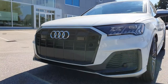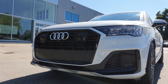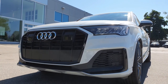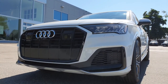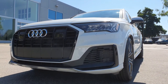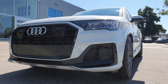So starting up in the grille here, Audi's signature octagonal grille with the four rings, as you can see, there are two sensors located just there in the front. This is a part of the advanced driver assistance package. In this package, you'll find safety features such as adaptive cruise control, autonomous braking, active lane keeping assist, and much, much more. The matrix LED headlights are going to feature things such as high to low beam adjustment for oncoming traffic and nighttime driving, and also additional bulbs that illuminate through the curvature of the road as you're taking turns while driving at night as well.